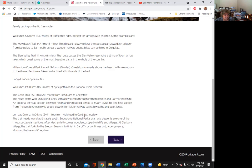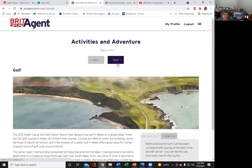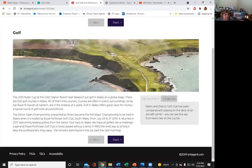This route from Holyhead to Cardiff and Chepstow heads inland as it travels south. Snowdonia National Park's dramatic descents are one of the most spectacular sections. After Machynlleth comes woodland, superb wildlife and villages. At Glasbury Village the trail forks to the Brecon Beacons to finish in Cardiff, or continues on to Abergavenny, Monmouthshire, and Chepstow. Okay, golf.